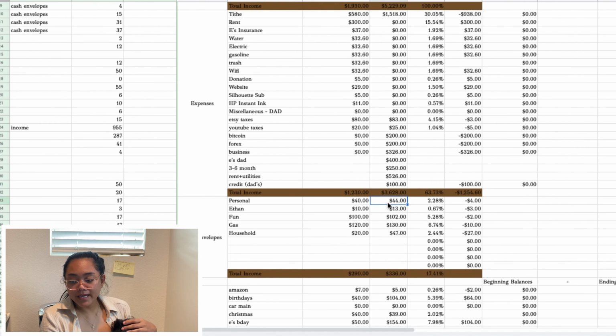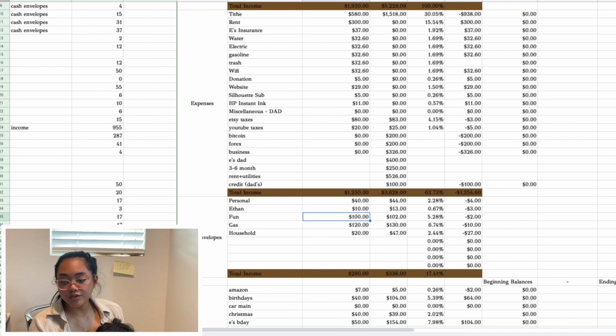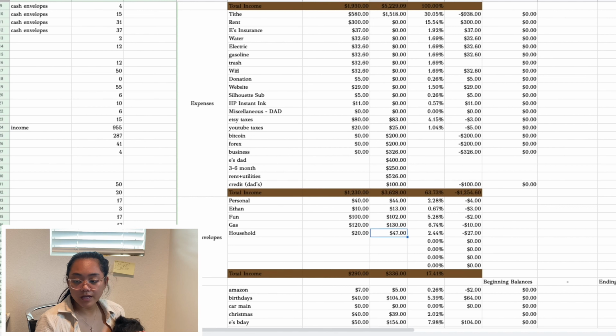So next we have my cash envelopes, and I estimated that my personal was going to get 40, but I did give myself 44. Next we have Ethan for $10, but we gave him 13. We have fun at $100, and I ended up putting 102. Next we have gas at 120, and I ended up putting 130. And then for household, I budgeted 20, but I ended up putting 47, which I don't know why this percentage is really high for household for the month of March.